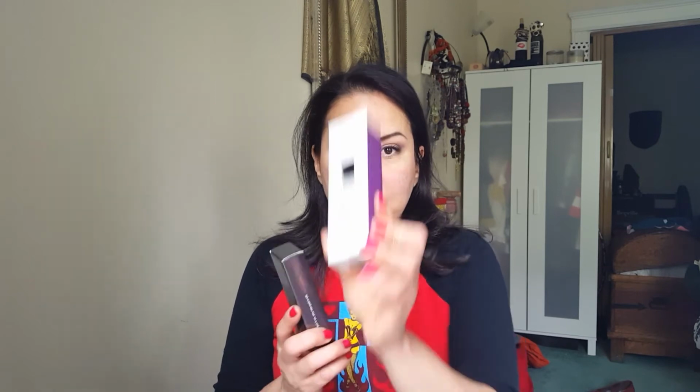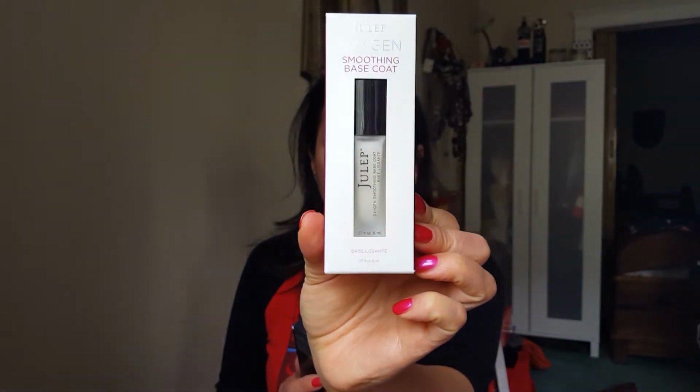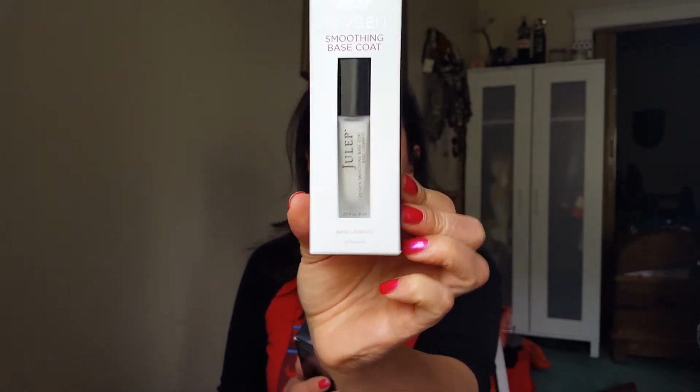Anyway, I got a little bit of a boring box, mainly because one of the favorite things of theirs on their nail side is their top coat. So I did get their smoothing base coat because I tend to get some ridges on my nails. I haven't tried the smoothing base coat yet. I like their other base coats.